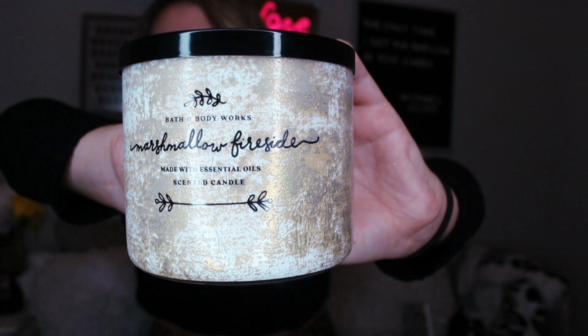Alright, we all know that Bath & Body Works has the best candles, or some of the best candles. And this is actually my mom's favorite scent. I am obsessed with it as well. They had all of their candles either $10 or $5 depending on the brand. So this one is Marshmallow Fireside. It's a 3-wick candle and I got it for $10 at Bath & Body Works. I wish I could describe how good it smells. It's not super overbearing, which I love because I hate overbearing candles, but it's strong and I'm obsessed with it.